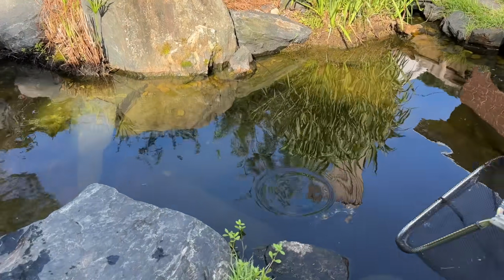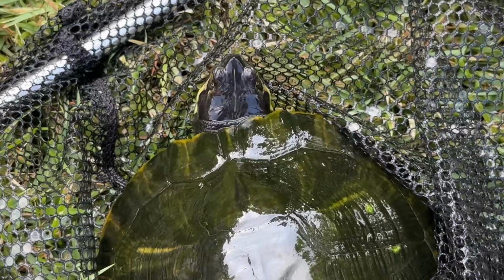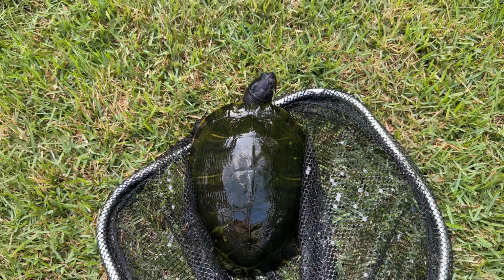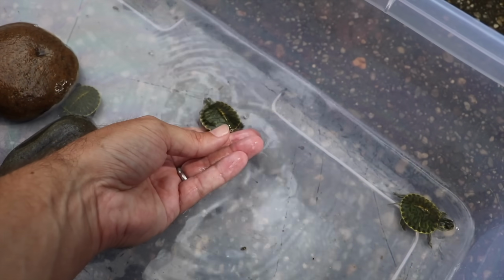Alright, I just spotted the turtle. Let's go ahead and scoop him out. Got him. So this is one of the original Ninja Turtles that lived in this pond, and as far as I know, the last one that's still hanging around. But he's not little anymore. This guy's gotten big. It's hard to believe we hatched him out of an egg when he was just a little bigger than a quarter.